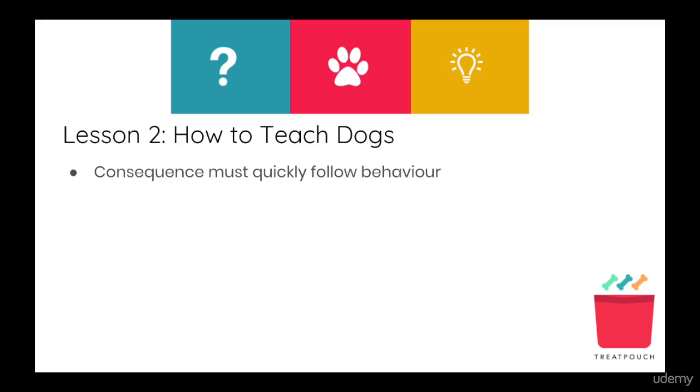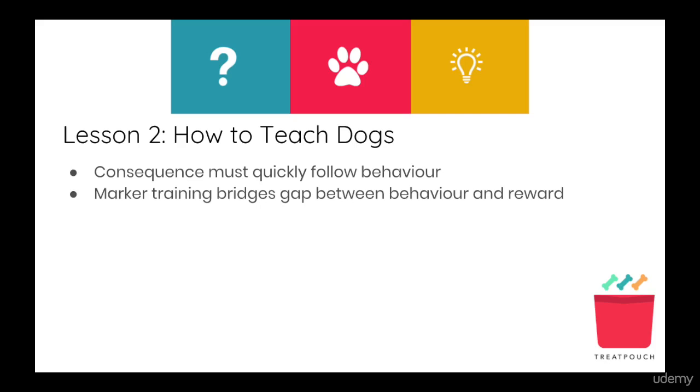In teaching dogs new behaviors, we use marker training as the most efficient way to bridge the gap between behavior and a reward. There are two types of markers, a verbal marker and a clicker. Let's start with the pros and cons of a verbal marker, which is the use of a word such as yes or good dog. The pro is that it's convenient. You don't need any special equipment, you're always able to use it.